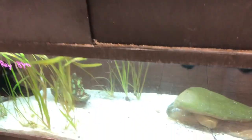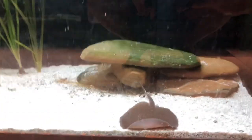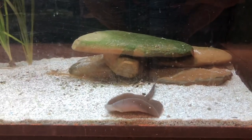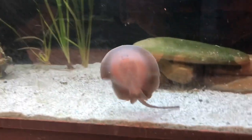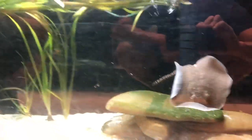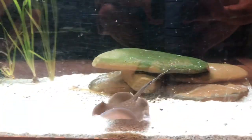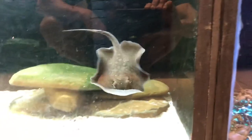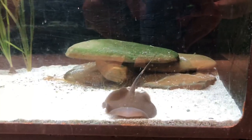It's a nice tank. You've got a little ray in here. Oh, yeah, I forgot about that. We got a motoro ray. These are from northern South America. They get about a foot and a half long. The disc gets about 3 feet wide. So they need a big tank. And they actually vary in color depending on what part of the river they're caught in.